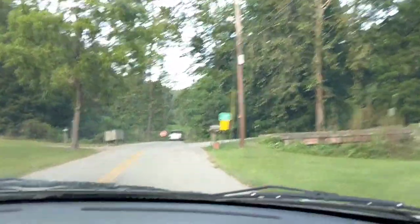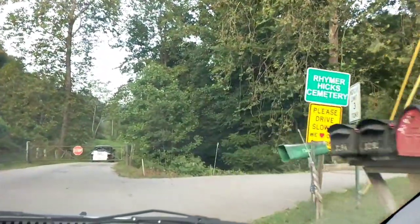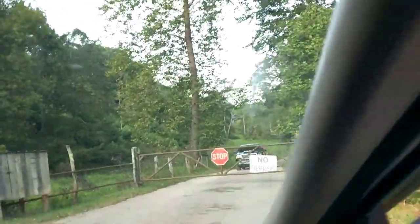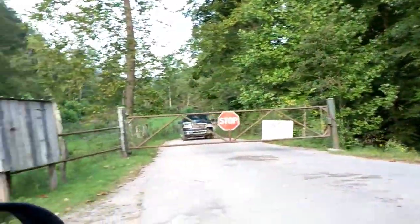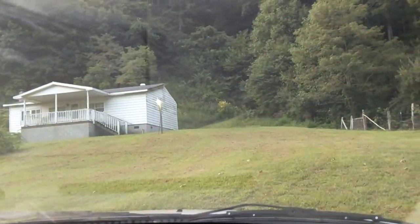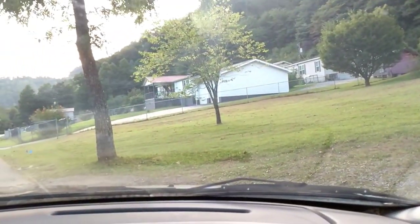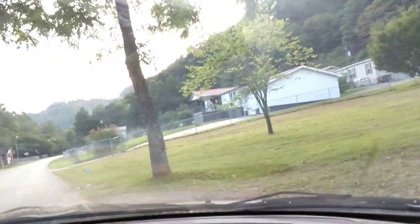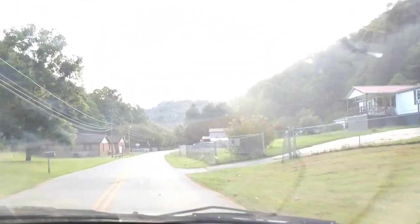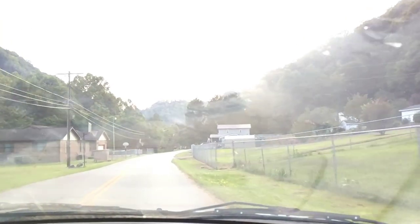I think we came to the end of the road, guys. I believe this is Rhymer Hicks Cemetery. Well, here's another Rhymer Cemetery. Does that make two of them? Right here, you pull up here. That says stop, no trespassing. I want to tell you something. In Harlan, when they say no trespassing, they mean it. You stop. Yeah, you better pay attention to it. It's not a suggestion. It is an order.